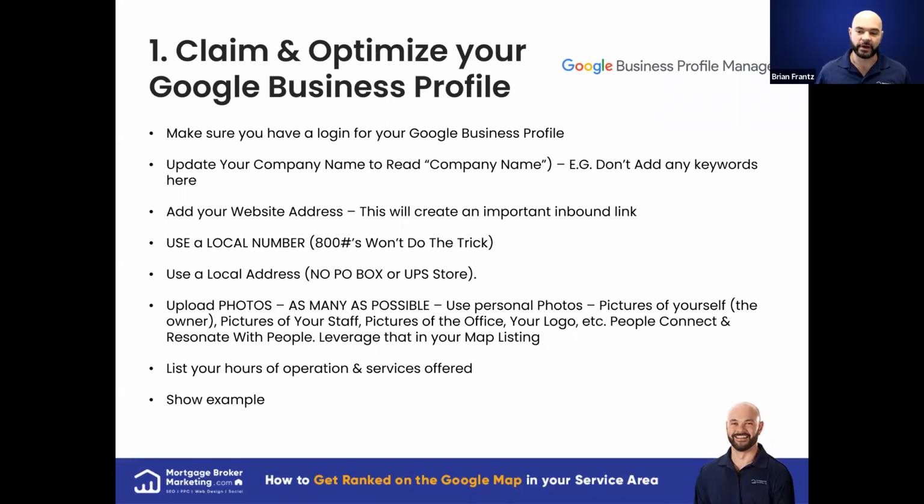and upload photos, right? As many photos as you can, right? Personal photos from your cell phone, right? Those cell phones have important metadata that get passed. Now they're on your listing, and then the way you name those photos too, don't just name it like image1.jpg or something. You really want to include like a keyword in the naming of that photo. And yeah, so think of like pictures in and around the office, outside the office, with clients, people at their desk working.